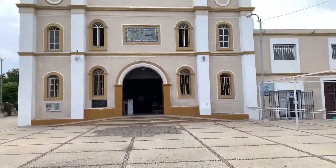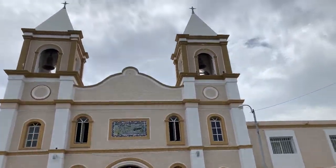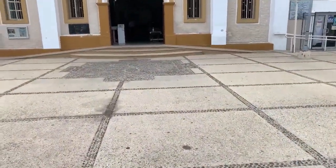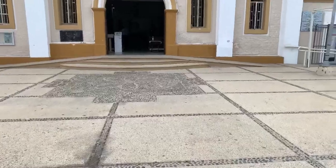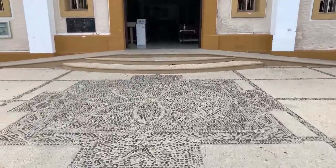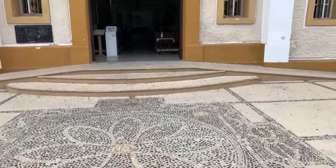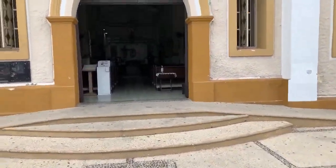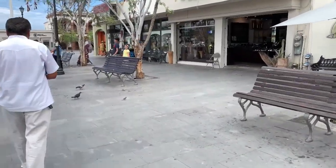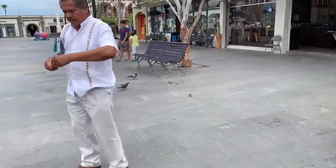So after lunch, we met back up with Waldo and the other tourists, and we received a brief history on religion and how it made it to Mexico. We were also given the opportunity to go inside the church and tour the church as well. Next, after the church, it was time for our tequila and chocolate tasting. Here's Waldo again.